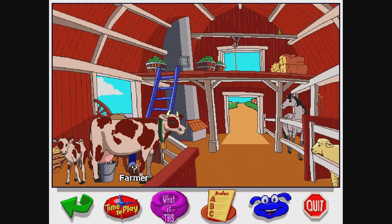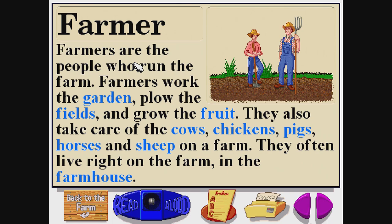Farmer. F-A-R-M-E-R. Farmers are the people who run the farm. Farmers work the garden, plow the fields, and grow the fruit. They also take care of the cows, chickens, pigs, horses, and sheep on a farm. They often live right on the farm in the farmhouse.